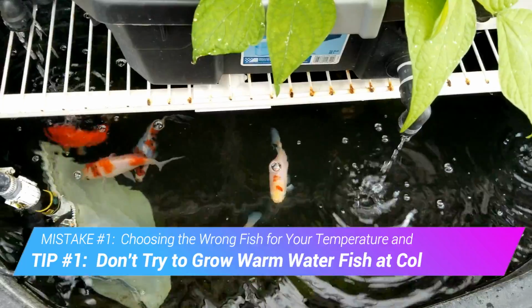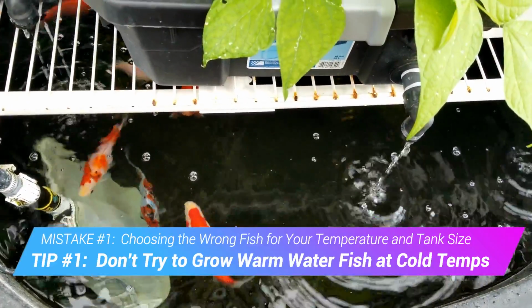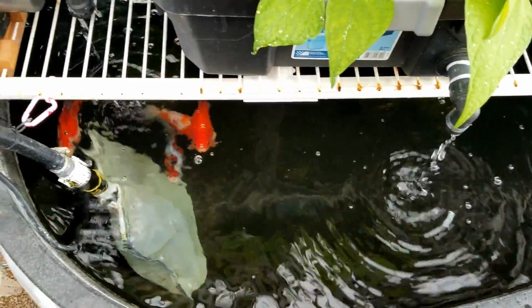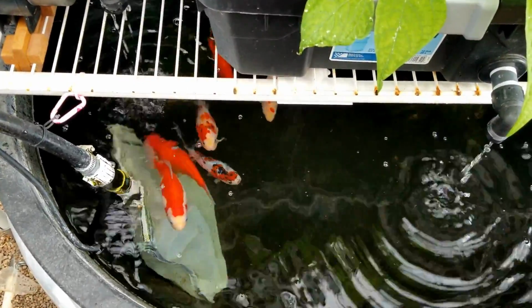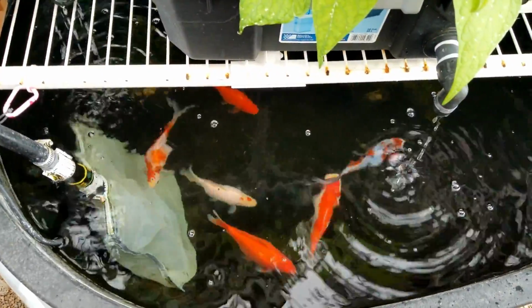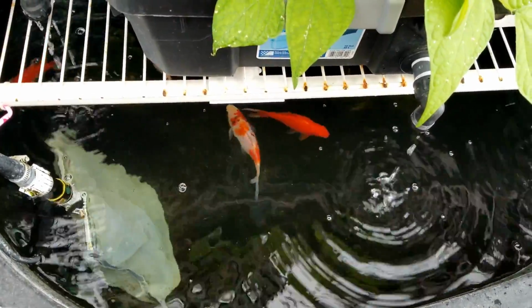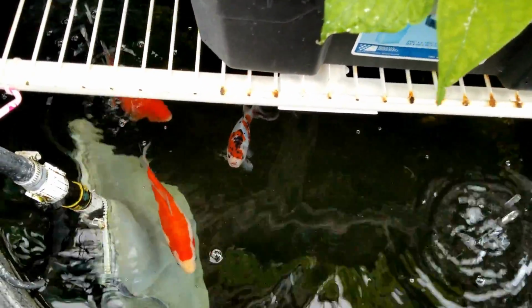Now there are several fish that do well in aquaponics. These include tilapia, cod, catfish, koi, goldfish, trout, sunfish, and on the smaller scale you can even do neon tetras, guppies, zebra danios, things like that. But the number one mistake that people make is they choose a fish that does not work well with their conditions. One example of this would be people that are trying to grow tilapia in an environment where they have very cold temperatures and very cold water.